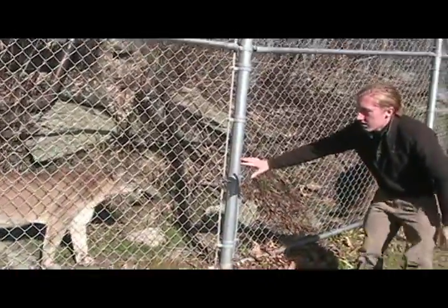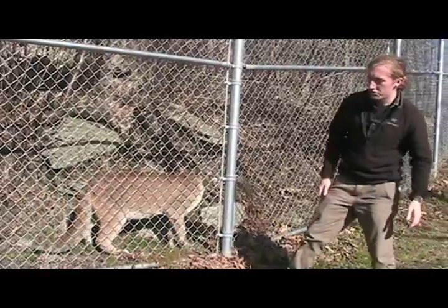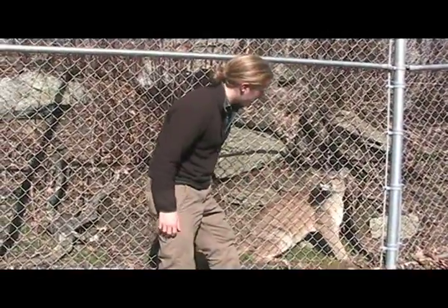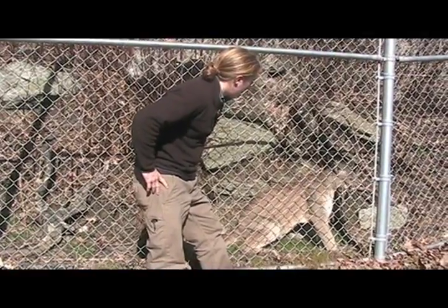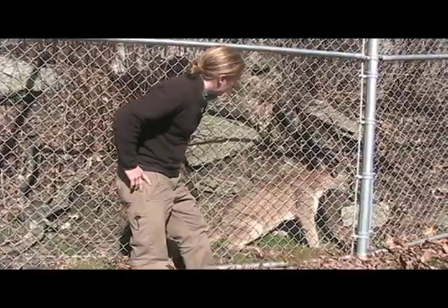The length of the tail is roughly equivalent to the rest of the length of their body. They'll use that tail width and length to balance when they're jumping. Fantastic.